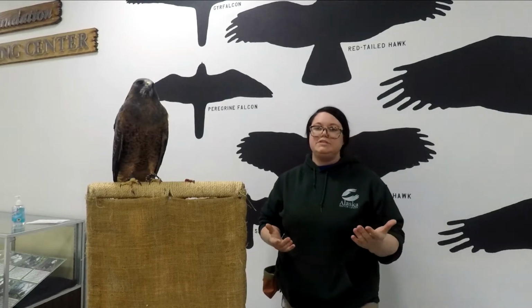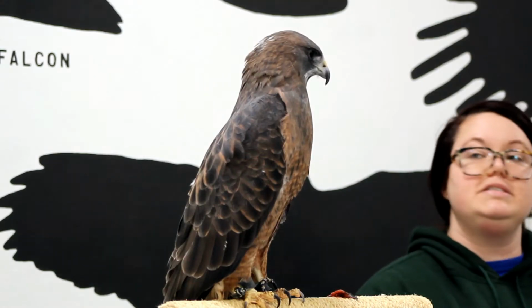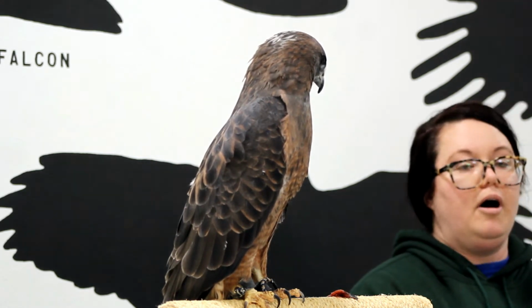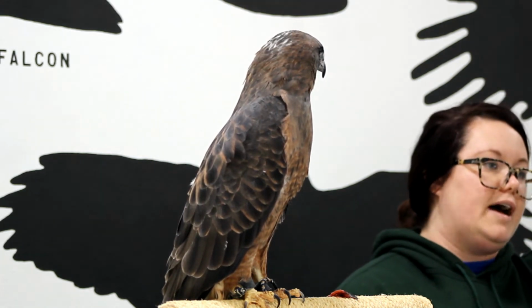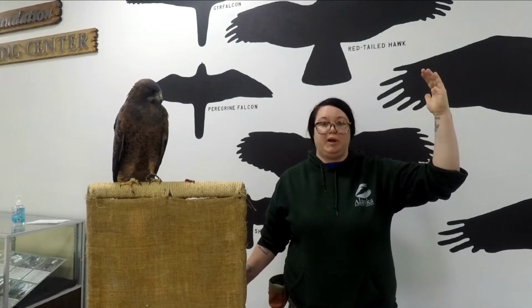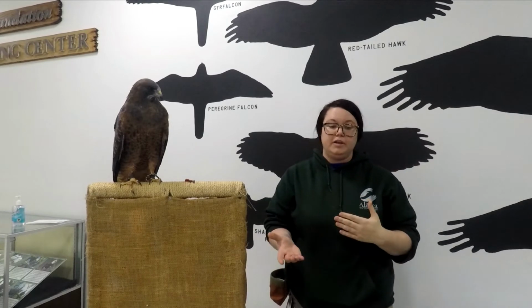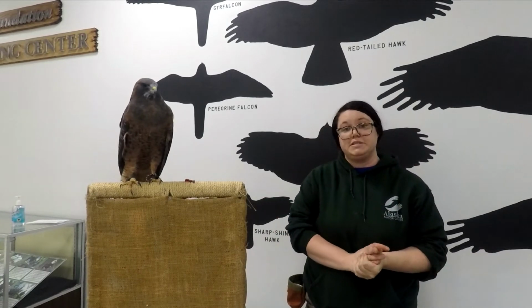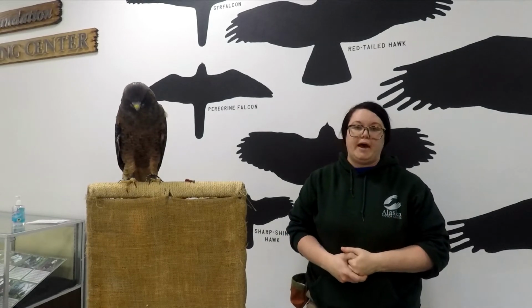And the last one I want to talk about is long distance migration. And this is the kind of migration that Karma has. Karma can go all the way from up here in the interior of Alaska, all the way down to Argentina, which is in South America. So a good example of a bird that travels far is the Swainson's hawk, and we're just going to talk a little bit more about that.